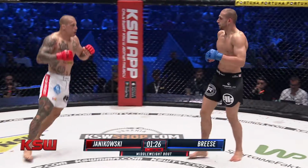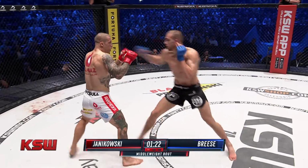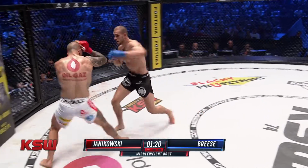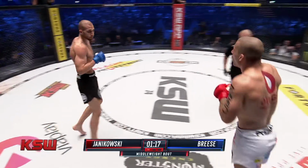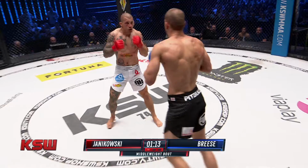I think it's kind of smart from Janikowski for those moments where Breese leads with a very technical lead, like a jab or something, and then he just goes straight in with a big old blitz. It's very smart. Janikowski may just have to throw enough of this at Tom to try to find an opening and hit that home run.